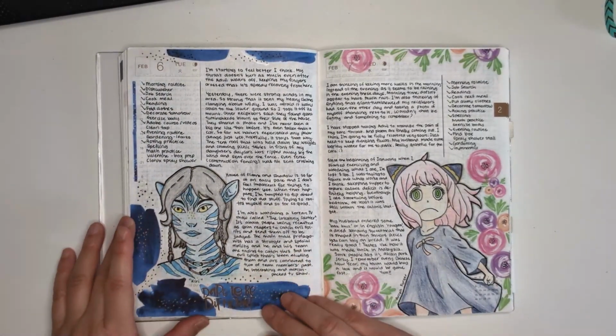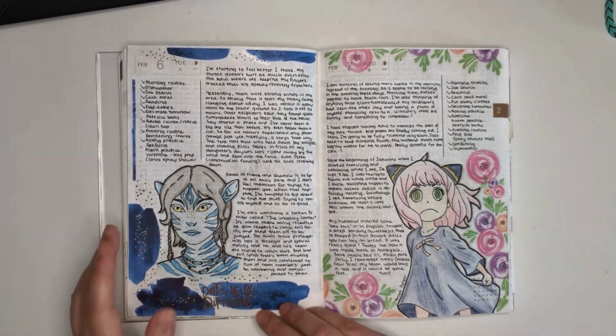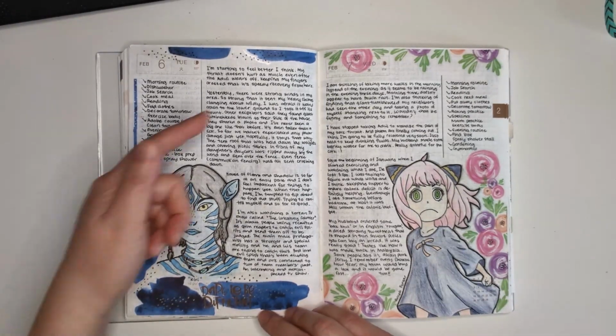For this day, I decided to draw my favorite character from Avatar, that is Kiwi. I tried to follow the photo, but I could only get some of the features right. At least the stickers I had went perfect with it.